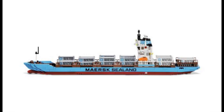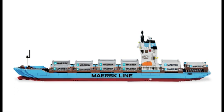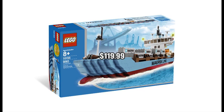The set would receive a re-release in 2011, which removed the Sealand name. The set was retitled as the 10155 Maersk Line Container Ship, and upped the price to $119.99, though the only additions to the set were two pieces.